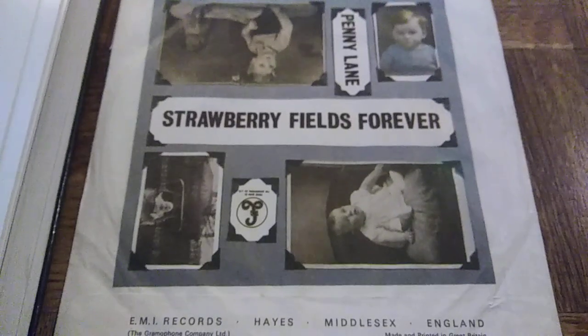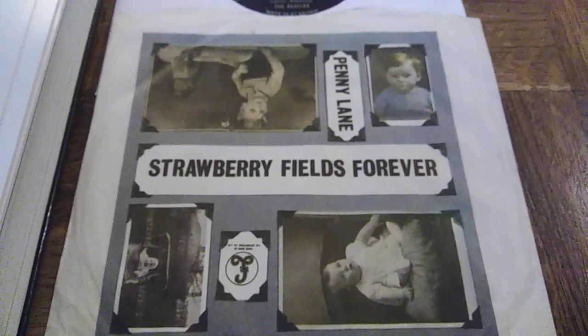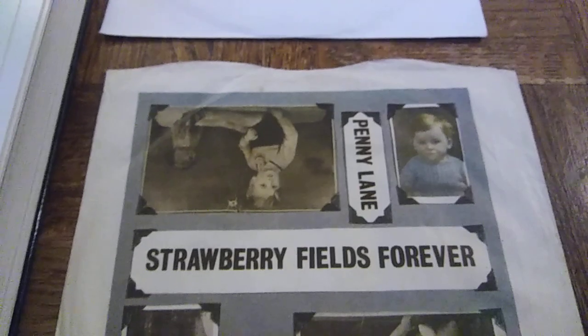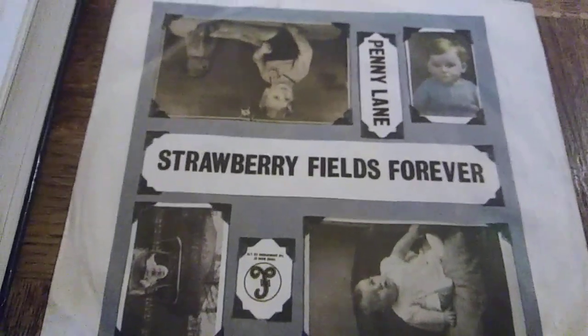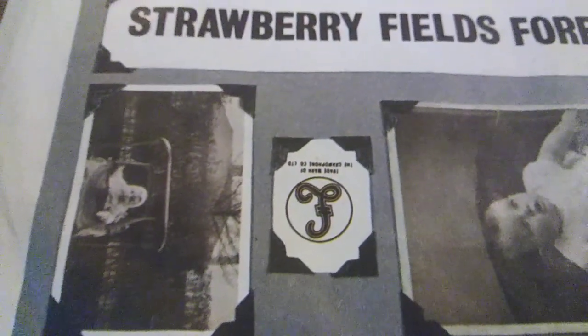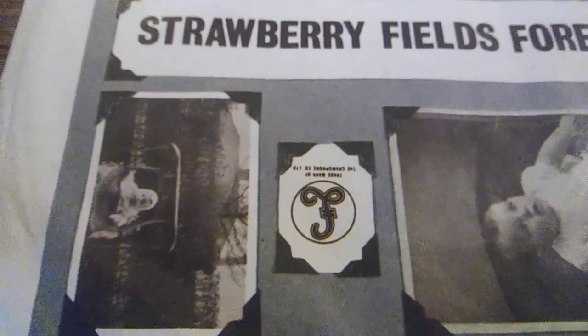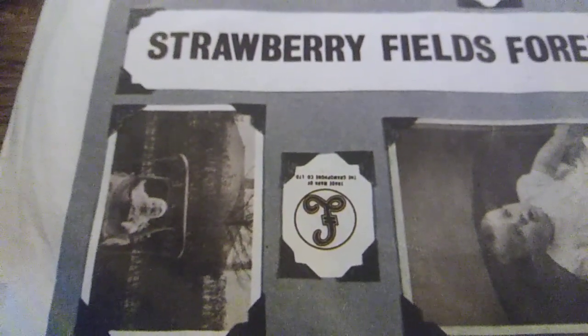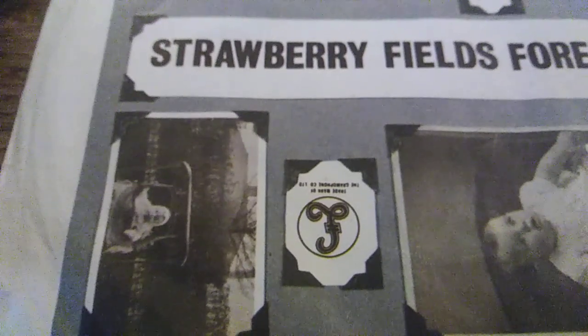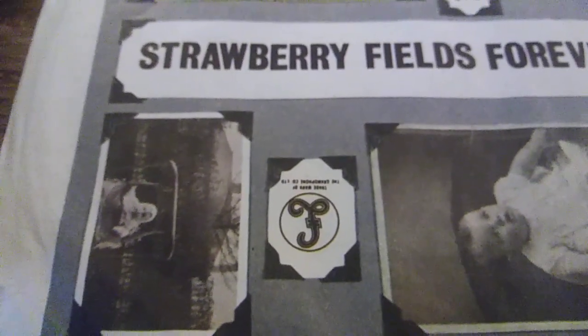So here's the back. It looks exactly like the US version. It does have, which is really cool, the wavy top, but it also has the Parlophone symbol, or the pound symbol, on there. I've seen some that come in red, and I've seen some websites that show green, but I have never seen one that is green. I'm not sure if they are very rare or not, but mine is red, as you can see.